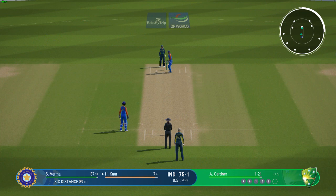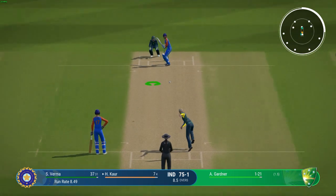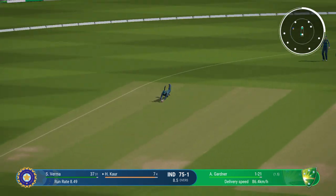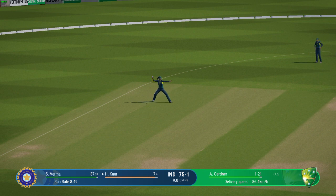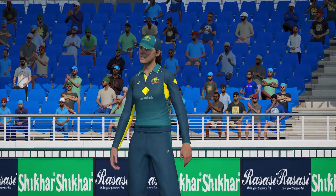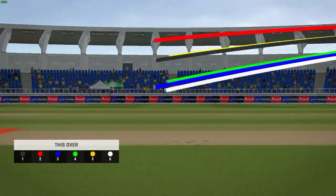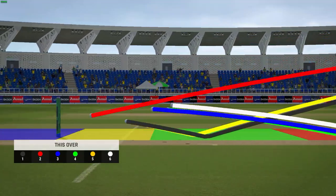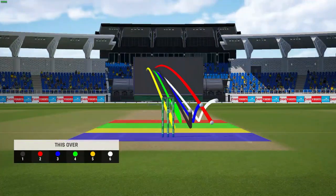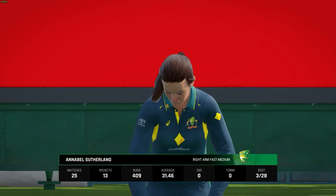Don't need to do anything special. Line and length is the key here. Square cut, finds point, no run. Well, that was another good over. You can see the frustration growing on the batters. The right arm pace bowler is coming into the attack from the north end.